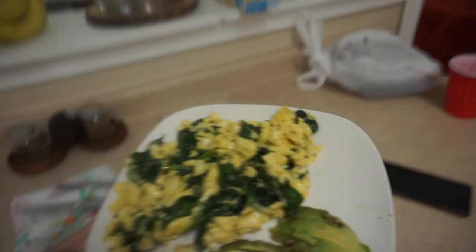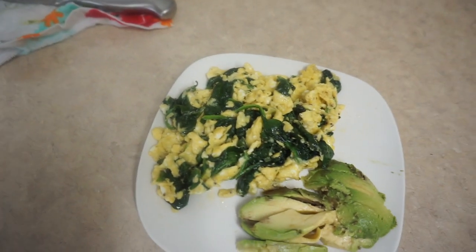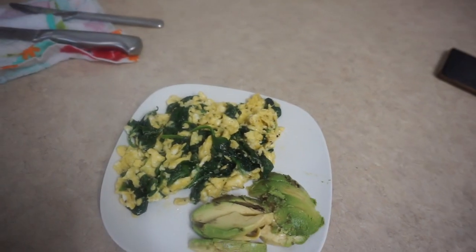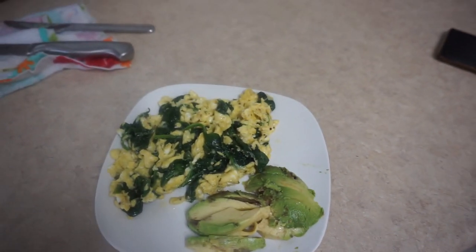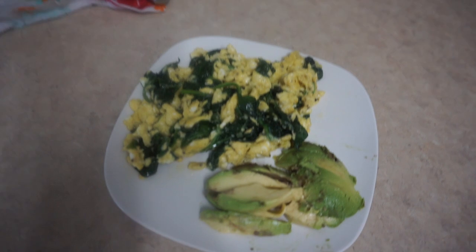Hey y'all, good morning. It's Sunday and today is the first day of my keto diet meal prep week. And I made my first keto breakfast, which is eggs, spinach, and some avocado. The avocado I got from the store yesterday was already super ripe, so oh well. Drink me a little water. And that's my first keto breakfast.